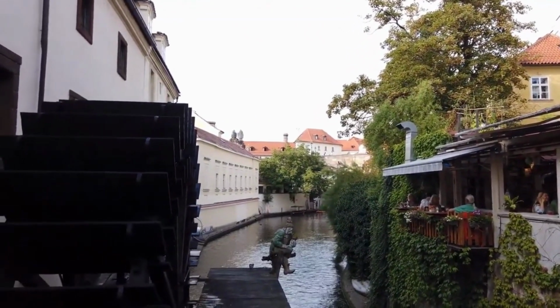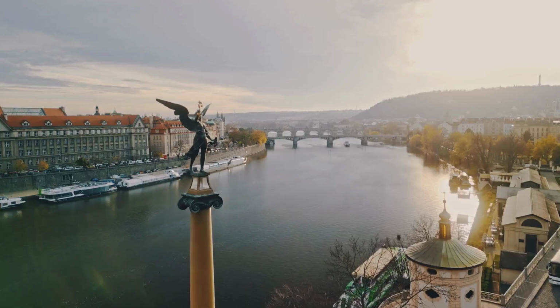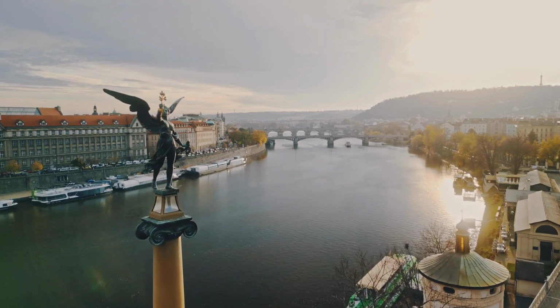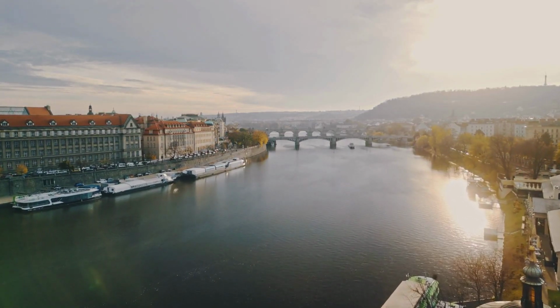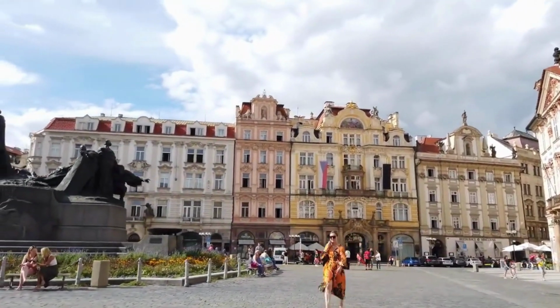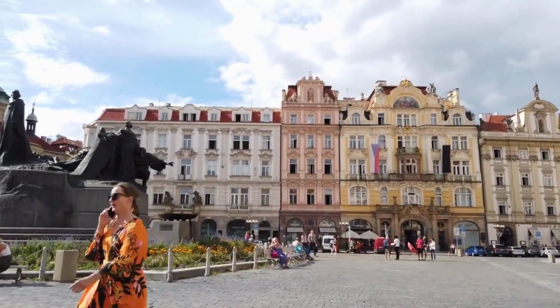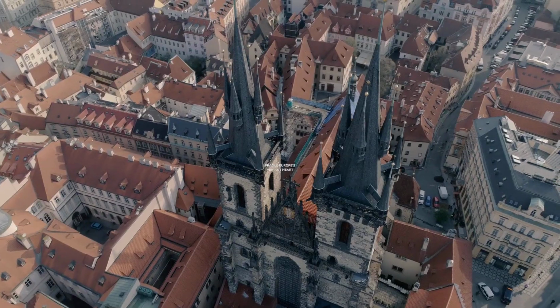Locals take pride in preserving the country's heritage, and you'll notice how clean and well-kept the streets are. This attention to detail extends even to the newer buildings, which fit in seamlessly with the centuries-old surroundings. If you've ever dreamed of living in a real-life fairy tale, the Czech Republic's timeless architecture will fulfill that wish in an instant.